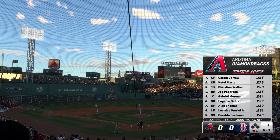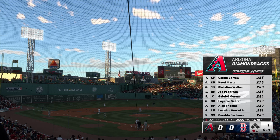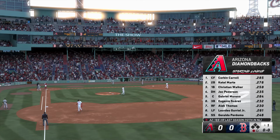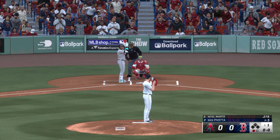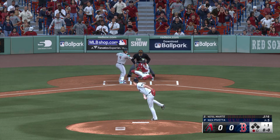And the key to victory for them here, get their starter some run support early. Boog, if they can get him that run support early, it's likely the other team folds because they know how dominant he can be once he gets settled in. So put pressure on that other team right away. Jump out to a lead early, and a few runs is going to feel like 30.